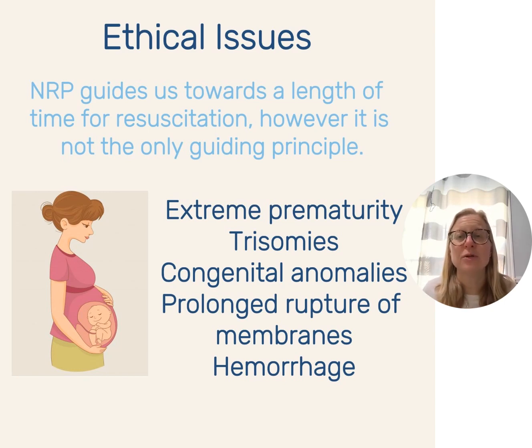If mom has prolonged rupture of membranes, maybe she's been ruptured for 18 weeks and now she's delivering at 26, 27 weeks, what kind of lungs are we going to see in this baby, right? Fluid is what's growing our lungs. And in the absence of fluid, how well is this baby going to be able to ventilate? If the mom hemorrhaged, how quickly do we need to get blood back into this baby? What was the baby experiencing if she hemorrhaged? We had a mom, this was a few years ago, that had a placental abruption at home. So what length of time was that baby without blood, right? These are all different things that we need to consider as we are going through the resuscitation of this baby.